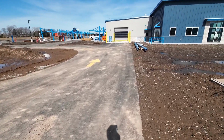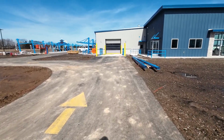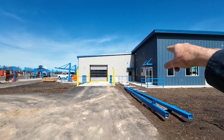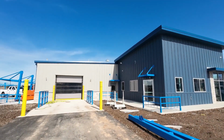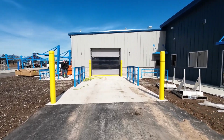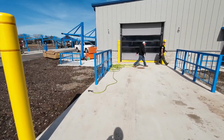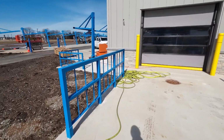And just coming down this way here, we've got some more of our work at the shop. The awnings over the doors, those are all aluminum and powder coated. That's something we designed and built. Guardrails, just to guide you through here a little bit. And then we got all our railings to get you heading down that right direction.